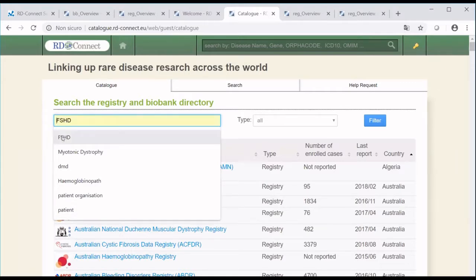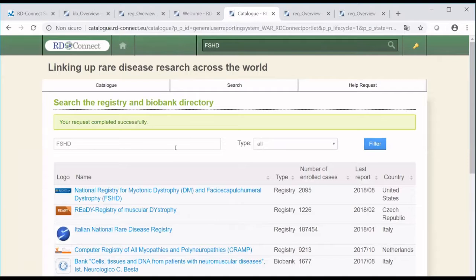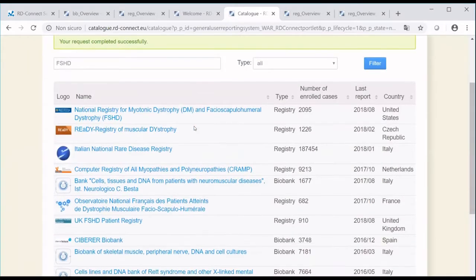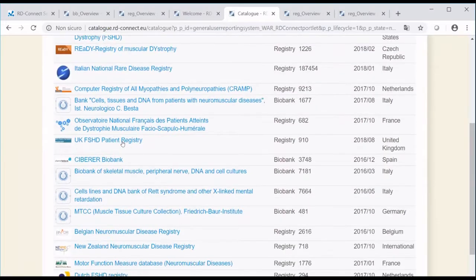So I wanted to look at facioscapulohumeral dystrophy as an example of search, and I filter. So it's located for me the registries and biobanks with patients or samples related to facioscapulohumeral dystrophy. Yeah, so some biobanks and some registries. Here, I want to just go into a registry. Let's do the UK.